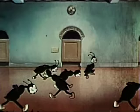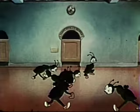Here we are once again outside the Queen's room. Note the nervousness of the expectant fathers.